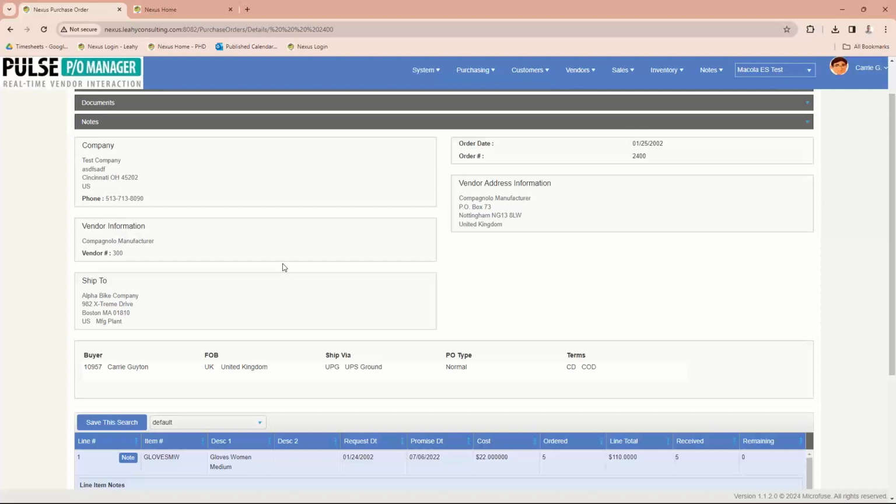So there's not a concern anymore of when I email a purchase order out or physically fax it out, whatever the way that you handle it within your company, I don't have to worry: do I have the latest copy here? Do they have the latest copy? You're always looking at the latest update on the screen.